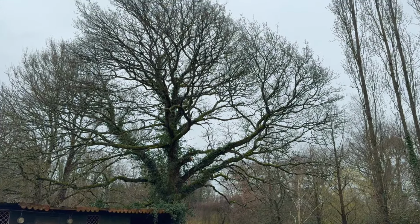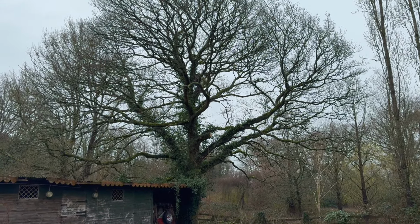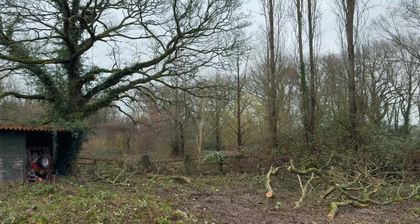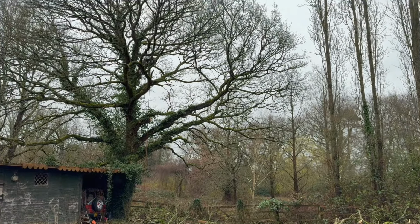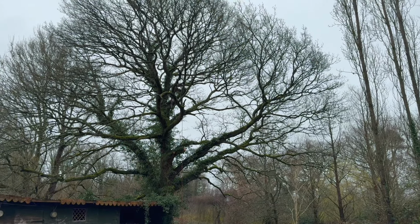Nathan's just up in here, starting to strip out, ready for tomorrow, and leave some nice rigging points in so we can rig everything out of that shed. All coming down nice and long for the digger to pull it out. Trying to make the job as easy as we can.